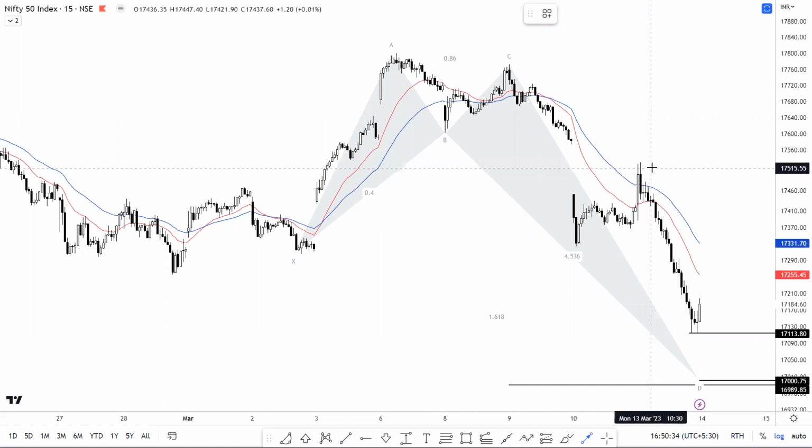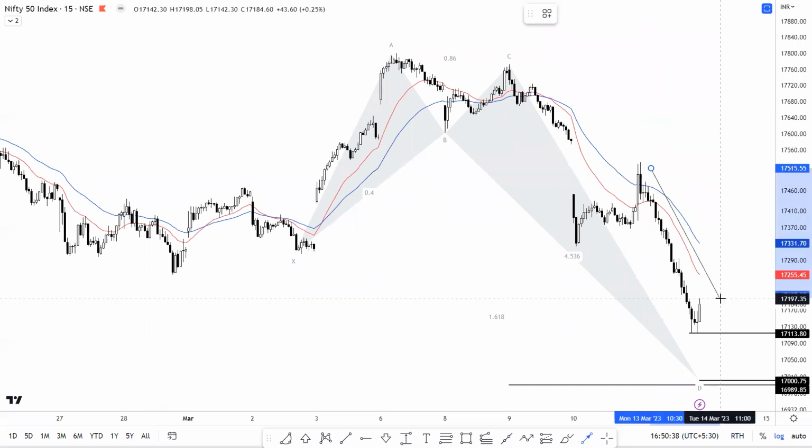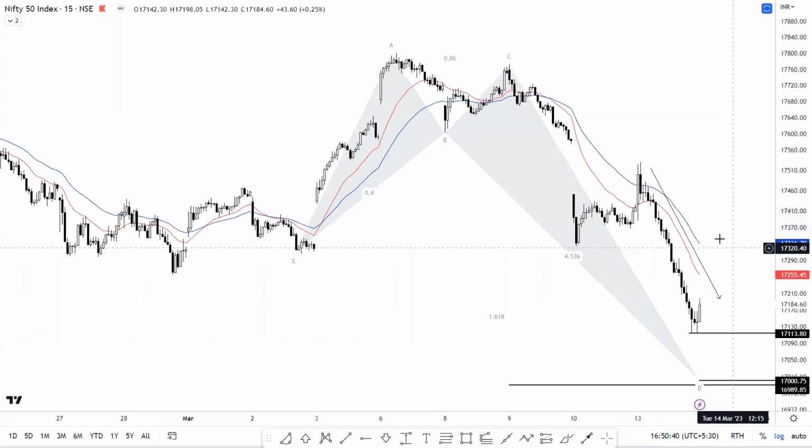On the 15 minutes chart as well, the only sense we are getting is that Nifty is in a strong downtrend, as you can see that almost every candle has closed lower than the previous candle, and then towards the end of the day you can see that there's one positive candle. So for those of you who find shorter time frames handy, you can consider the averages in the 15-minute time frame at 17,255 and 17,331 as the resistances, and once again the levels of 17,035 and 16,989 as the immediate supports.